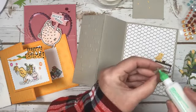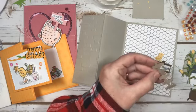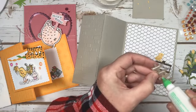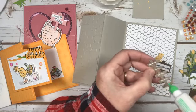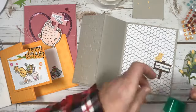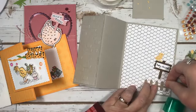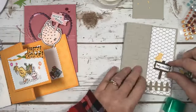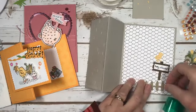Then we're going to put our fence, which is crumb cake. You don't need a ton of glue on these. They're not very big. Okay, so that's going to go right down here in the corner, and you're going to be able to see some of this when the card is closed. Okay, that's like really crooked.